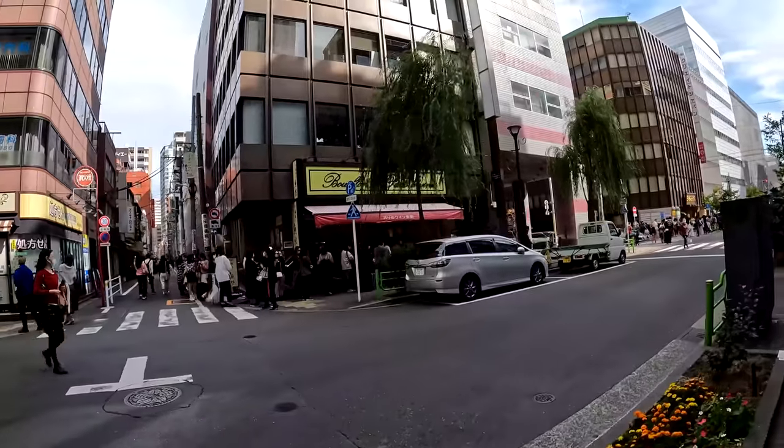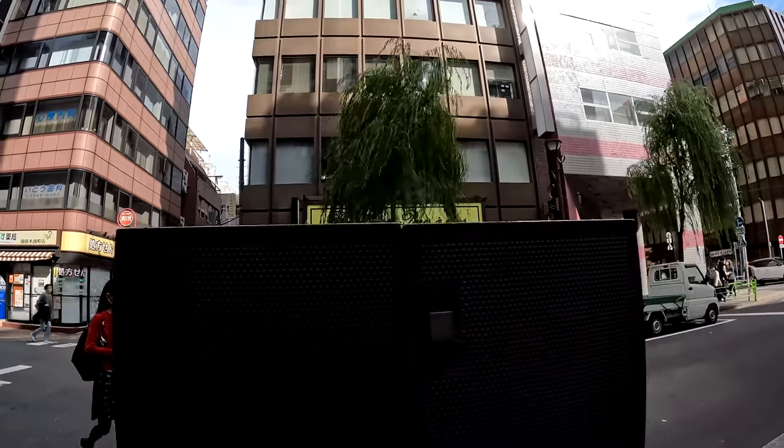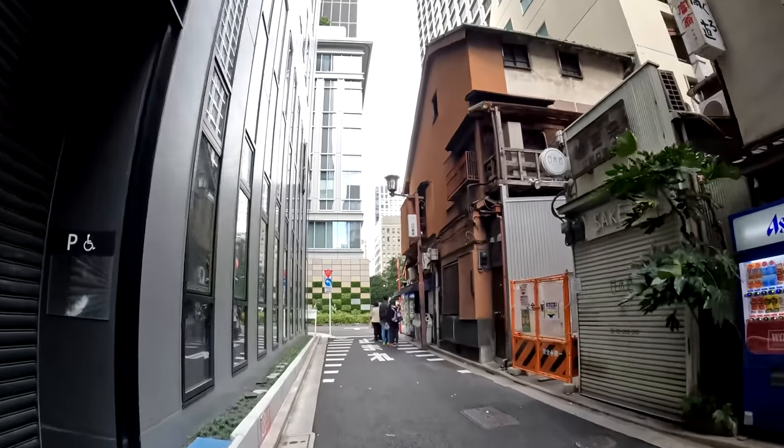Oh, wow. The place I wanted to go to, one has a line wrapped around that corner. Holy moly. Both places just opened too. This is the other location. Slightly less weight.